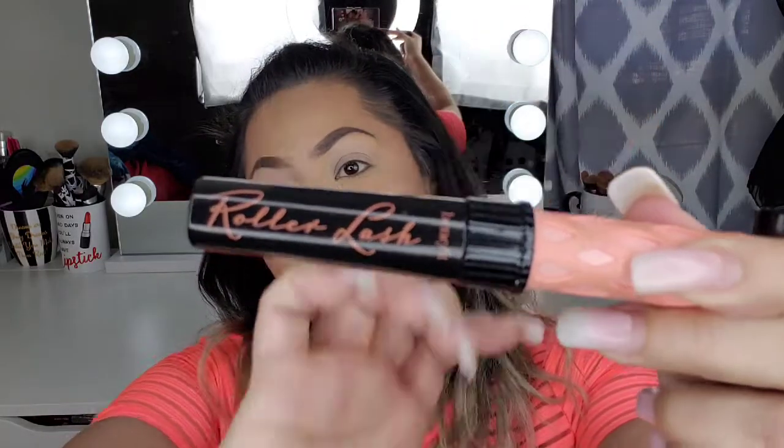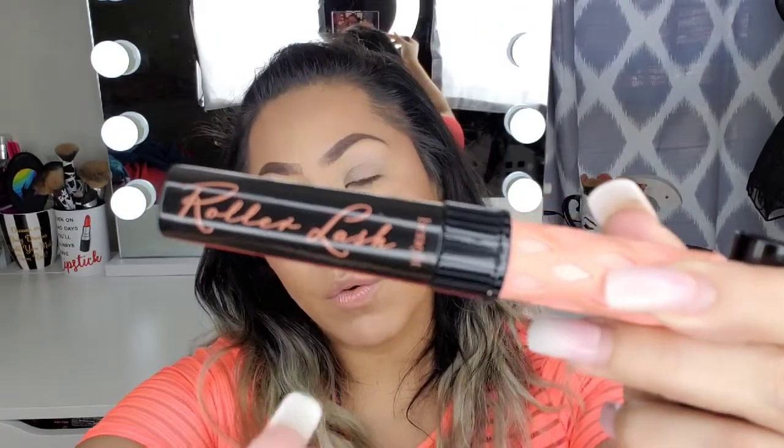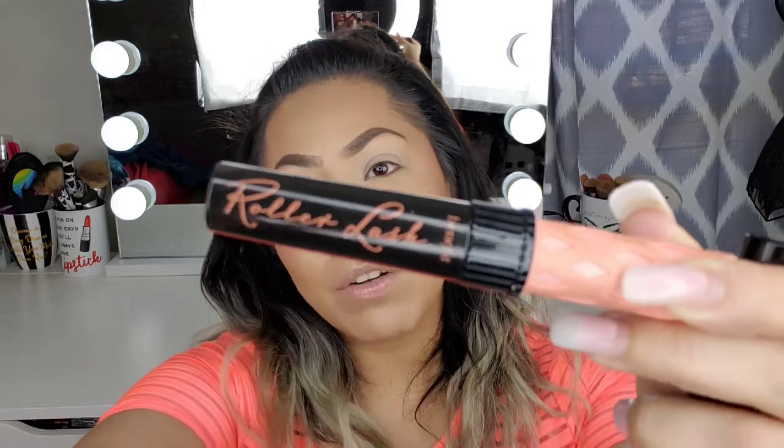Now, this is my first impression. Usually, I'll be honest, I love using the Roller Lash from Benefit. That is honestly my favorite just because I really don't have lashes. And normally, I really don't like to wear falsies all the time. Just once in a while. But this is my favorite. And this is obviously a new one. So I'm going to compare. I was like, should I do both of these in each eye, or one in one? Nope, I'm gonna do one in one.